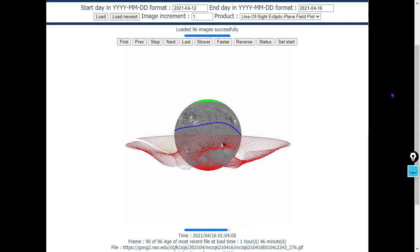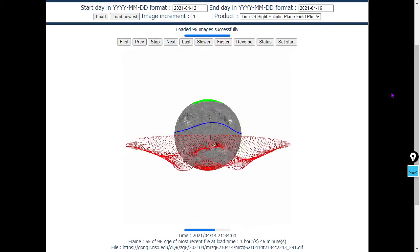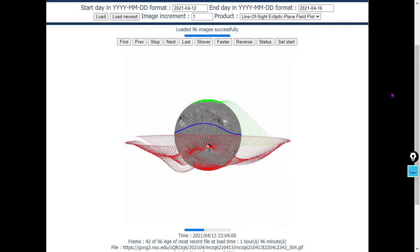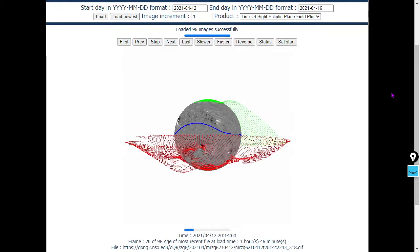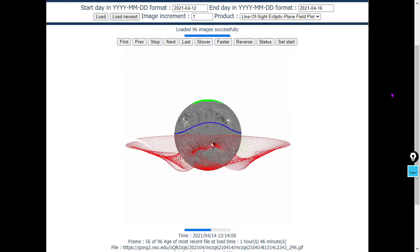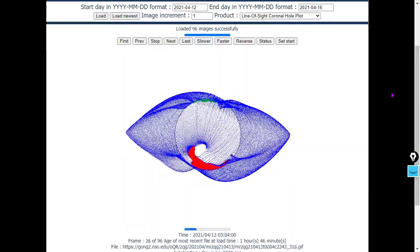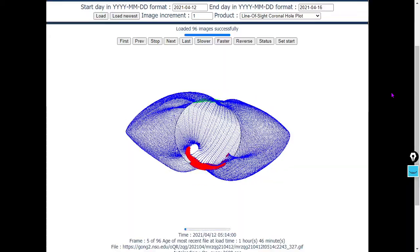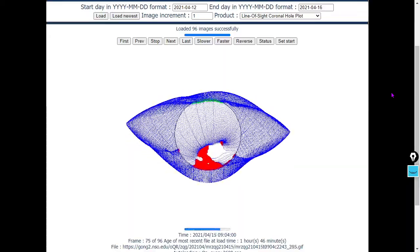Here's another view here. It's the line of sight ecliptic plane field plot. It shows you essentially a 3-dimensional line of sight view of the same thing. That blue line there is a reference to the B field. When you see it so far north like that, that's an indication that the Earth is in a south pole current sheet, as we just cited. And here's a line of sight coronal hole plot, and you can see this large coronal hole stretching up toward the equator there, associated with the south pole in red. It also shows you the sun's B field in blue.